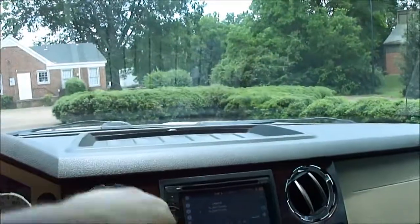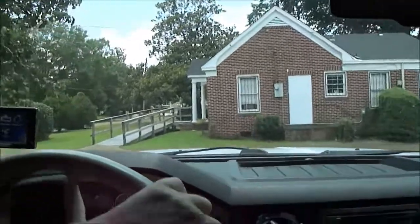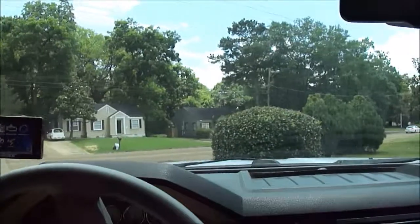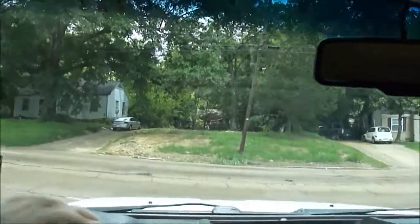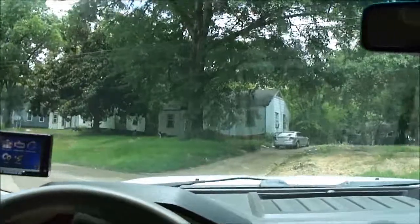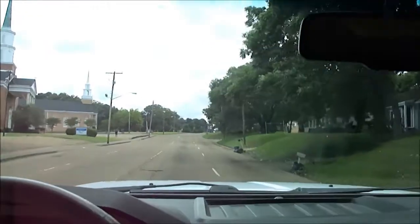You'll have to excuse my shaky camera work because I'm filming with one hand and driving with the other on some of the very, very worst roads in the city of Jackson. So even though the video may come out a little shaky, rest assured the truck itself has a great ride and drive.